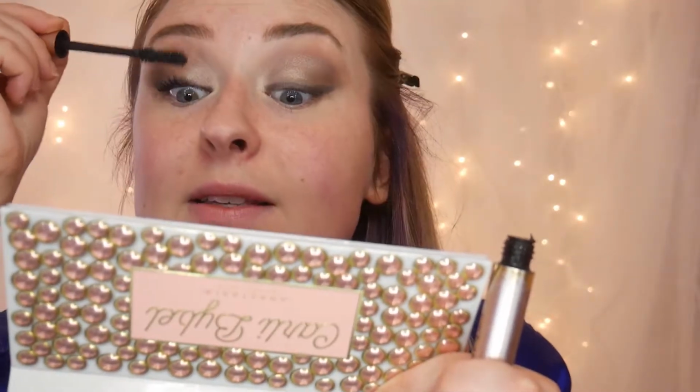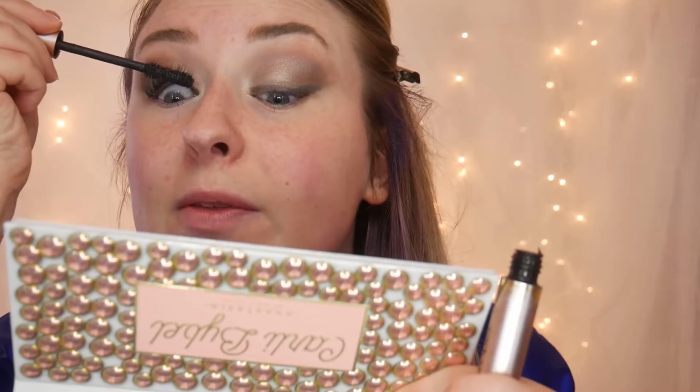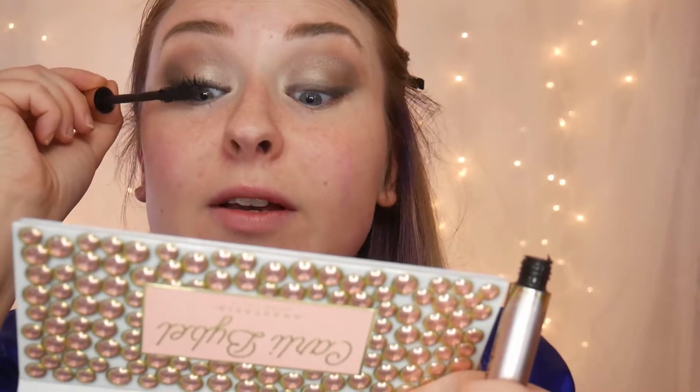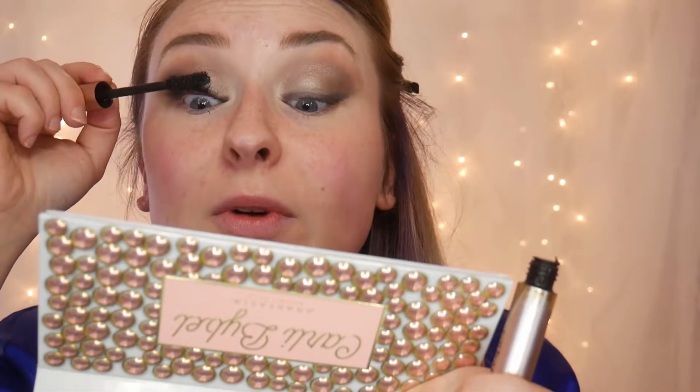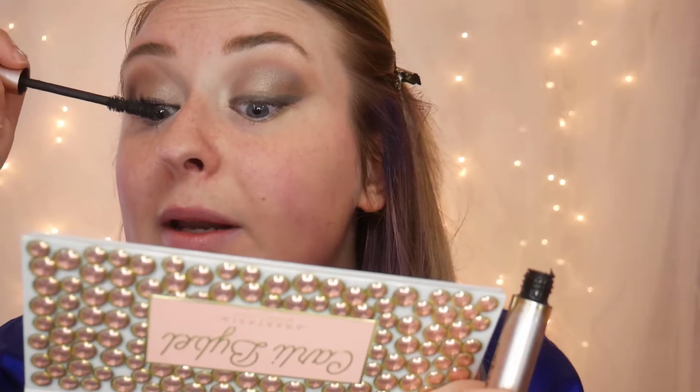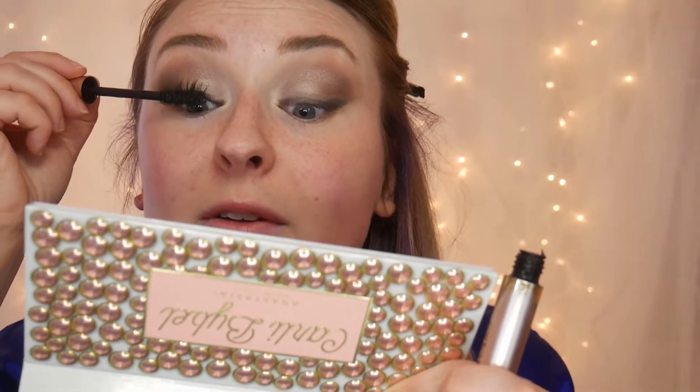I'm using the L'Oreal Lash Paradise mascara. This is honestly one of my favorites that I've ever tried. I really, really like this one, and I also really enjoy the Essence Lash Princess, the one in the green tube. Oh my gosh, you guys, that mascara is only $5 and it is so good. It really lifts and separates the lashes. This one makes my lashes look very voluminous, which is what I love. Like here, let me just make it look like I'm wearing false lashes here.